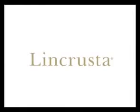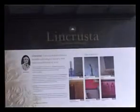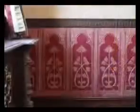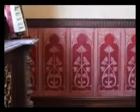Lincrusta, tough, beautiful and versatile. It's easy to see why it's called the ultimate wall covering. Classic designs are reflected in the Lincrusta range, with Georgian styles, Victorian chic, Art Nouveau, Italian Renaissance, Gothic Revival and Art Deco.